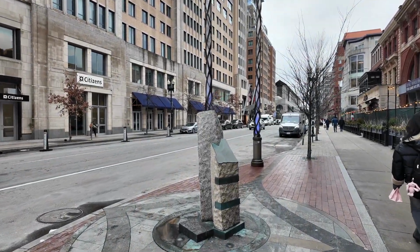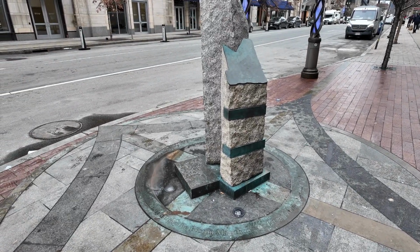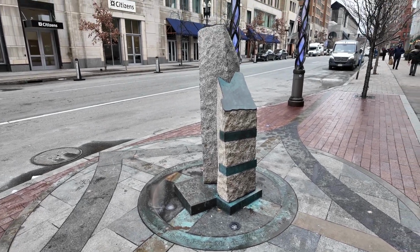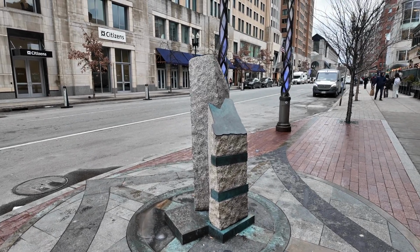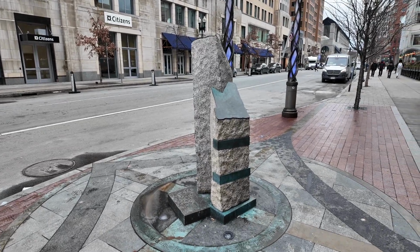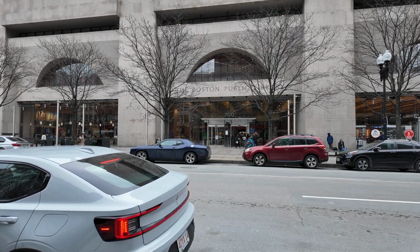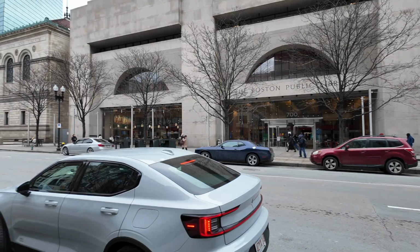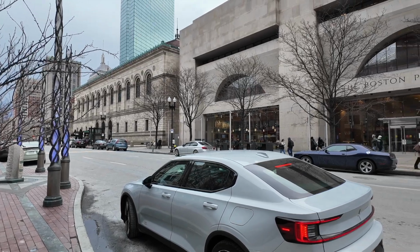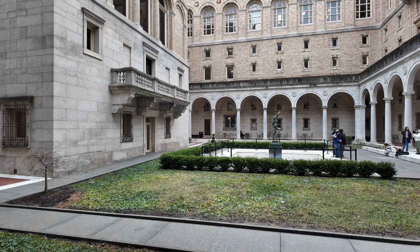Just outside the Prudential building, a little walk down, you've got this memorial to the Boston Marathon bombing from 2013 when a couple of people died. Obviously unfortunate that it happened, but it's nice to see these memorials. Just a little bit further up from the memorial, you've got the Boston Public Library, and that is huge. It goes down the full block here. Pretty insane.